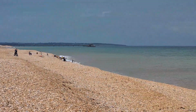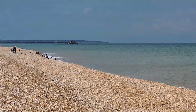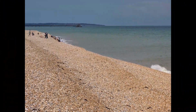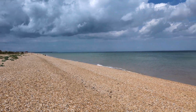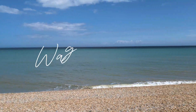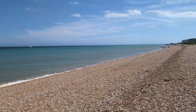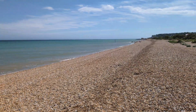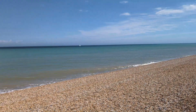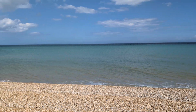Don't know if you can see that, but I can't see because it's too bright and I've got my sunglasses on. But if you can see Deal Pier, and some people are just down there in front of me. Yeah, so it gives you some idea how far I am away from Deal. This is all called Walmer Beach. Walmer is supposed to be where Julius Caesar first set foot in England way back in the day when the Romans invaded England. Apparently set foot on Walmer Beach.